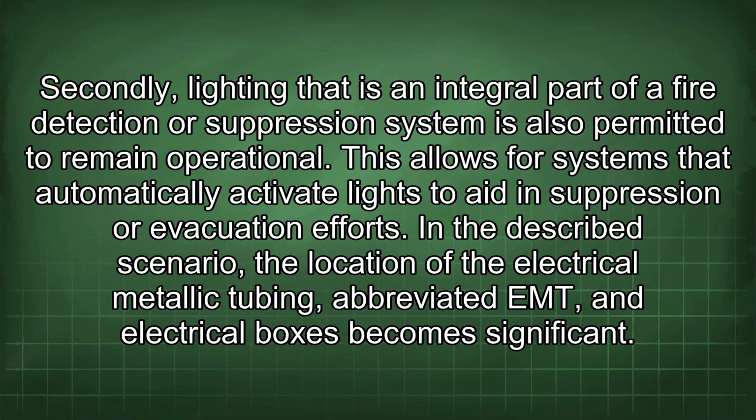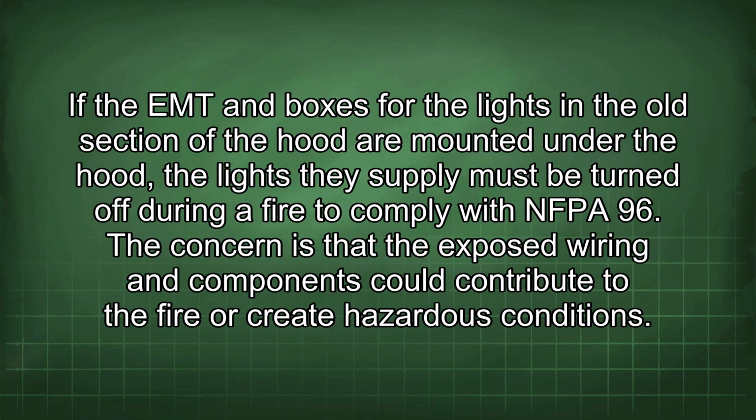In the described scenario, the location of the electrical metallic tubing, abbreviated EMT, and electrical boxes becomes significant. If the EMT and boxes for the lights in the old section of the hood are mounted under the hood, the lights they supply must be turned off during a fire to comply with NFPA 96. The concern is that the exposed wiring and components could contribute to the fire or create hazardous conditions.